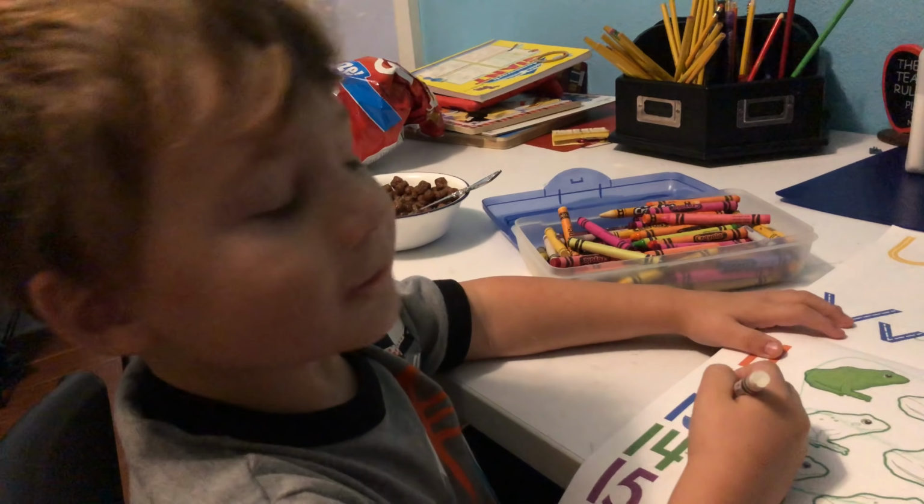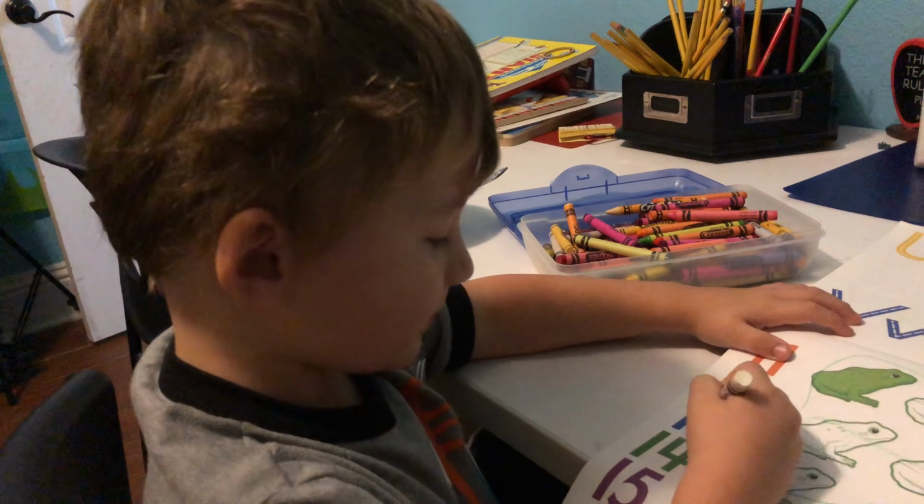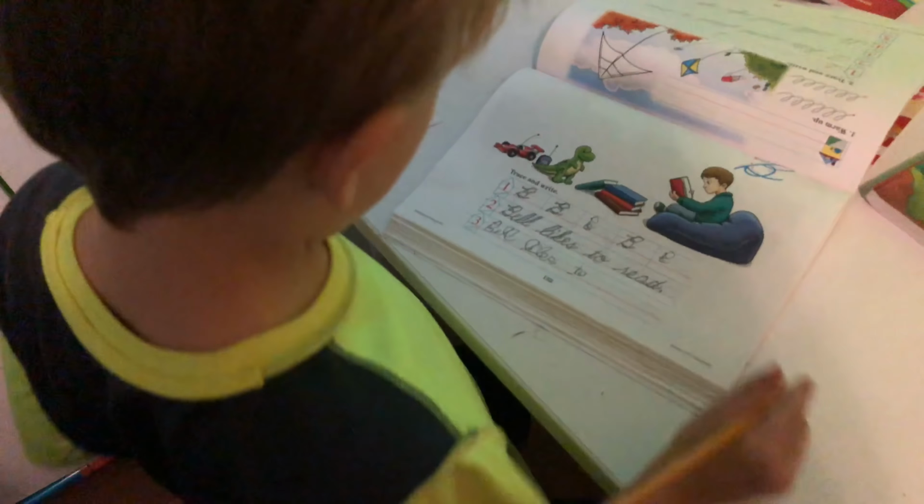So we're working on his name and we're working on counting. He can do pretty much to 10, and he does really well. And we're learning how to draw letters. And he really, really likes school. He really enjoys school. Timmy, do you like school? Yes.